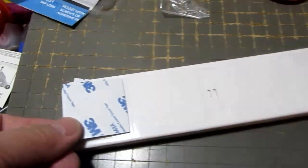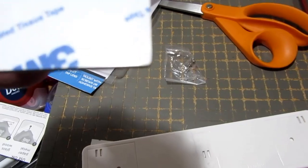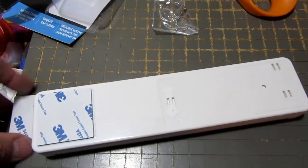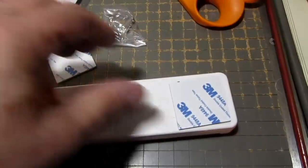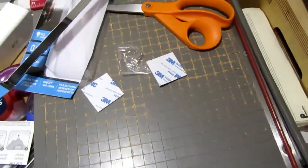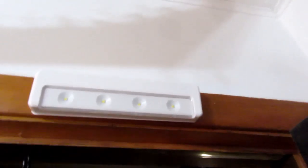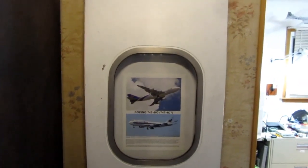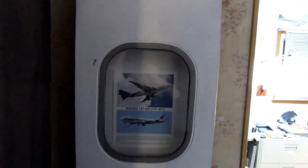And it has these 3M, I don't know if they're actually 3M or just ripped off 3M, but double-sided foam adhesive pads. I have to make sure this thing's going to fit on the door frame. Okay, there it is above my doorway. It's not super bright. Let's see what kind of illumination improvement it gives for the window here. Well, it's enough. All right, I think that's successful.